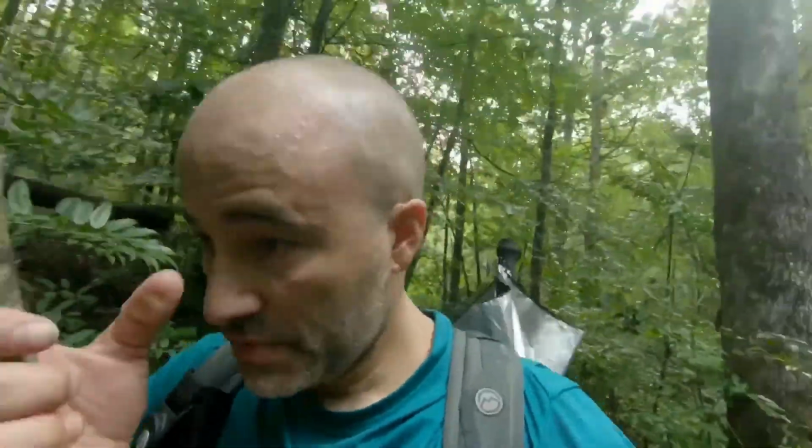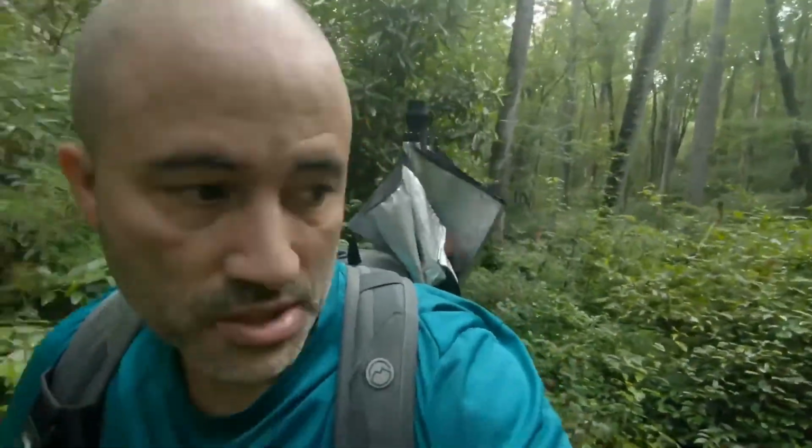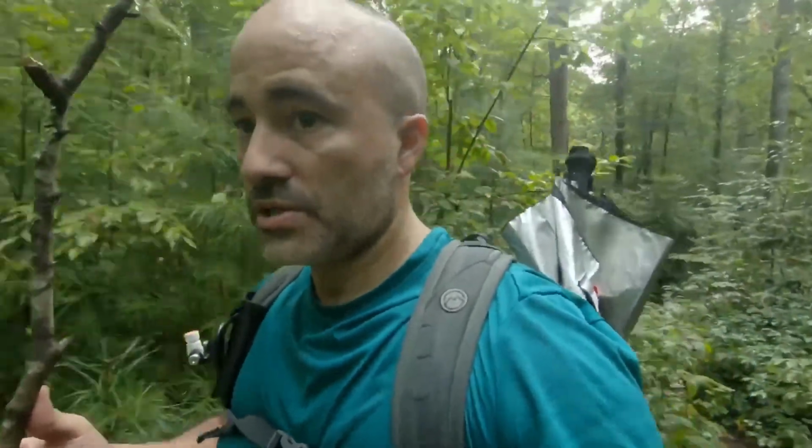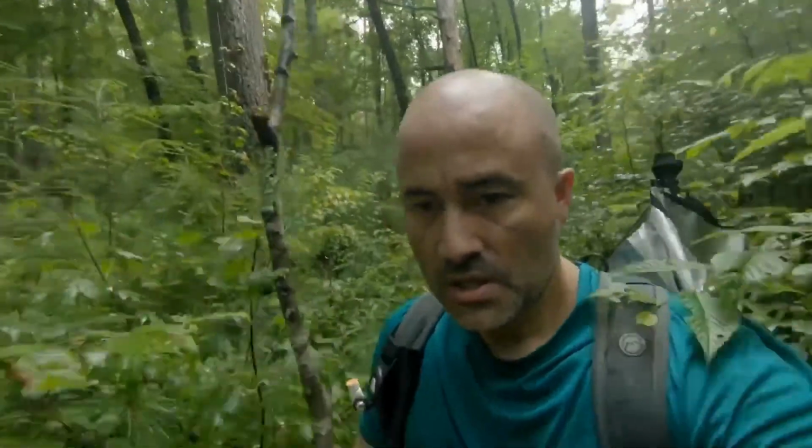I am about 2.8 miles in, and what I've noticed so far is that you could pretty much walk Laurel Fork Creek Road and make it all the way down here without too much trouble. So I think that either one of them, whether it's the Foothills Trail or the road, will probably bring you to the same place.